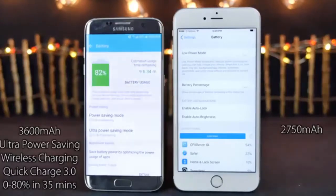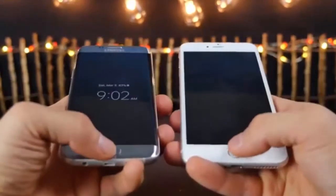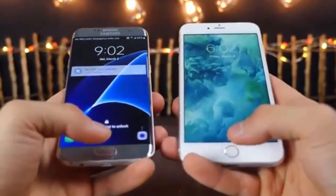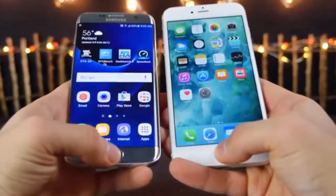Much larger batteries included in the S7 Edge, wireless charging, and Quick Charge 3.0 support, getting you from 0 to 80% in just 35 minutes. Really, the iPhone 6s Plus loses here. S7 Edge wins hands down. Testing the fingerprint sensor speeds, the iPhone 6s Plus was actually faster here from a dark screen. If we had the screen lit up, the iPhone 6s Plus lost because it has a long drawn out animation. So as you can see, boom, the S7 Edge is in right away, but from a dark screen where we'll be using it most, the 6s Plus is faster.